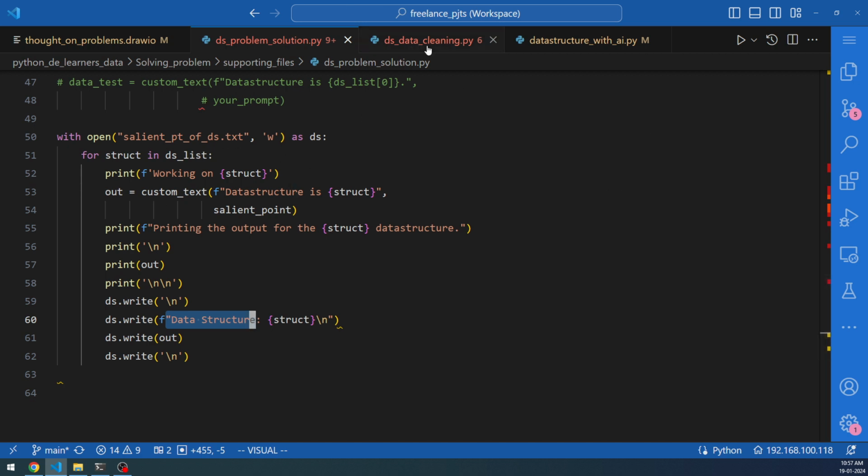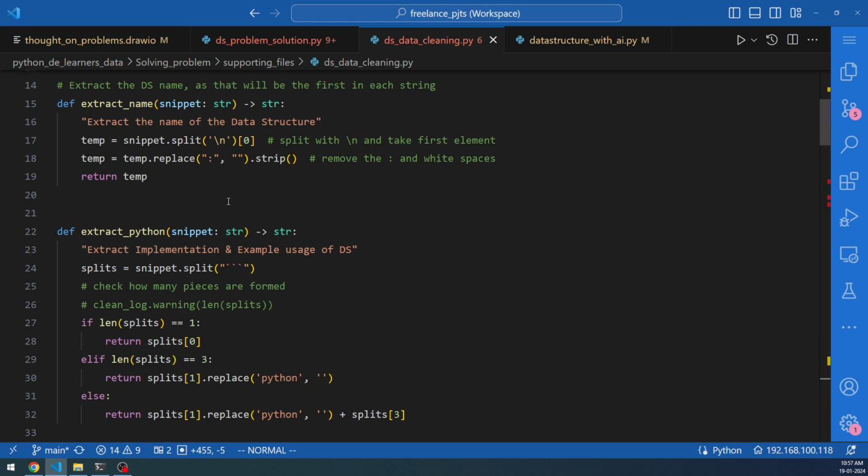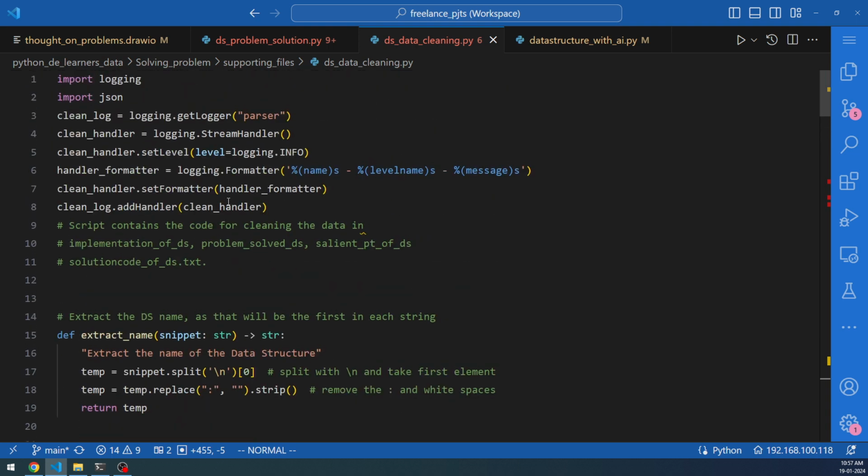Next, I'm going to do the cleaning. Cleaning is where things get a little more challenging, because the output of the text files will be very confusing. I am asking for the output for 27 data structures, right? It is going to loop through all the 27 data structures and write them to the file. So let me share the file with you for a second.